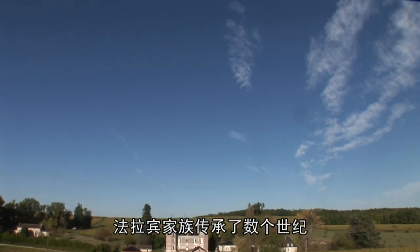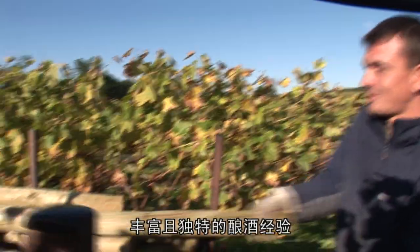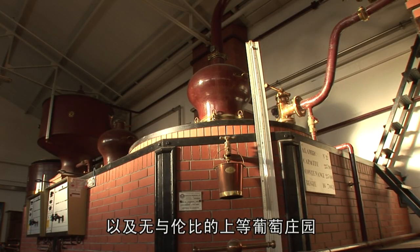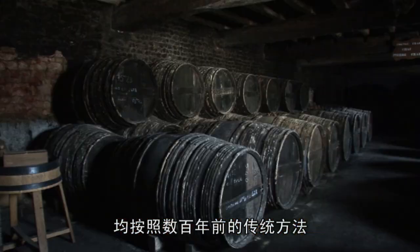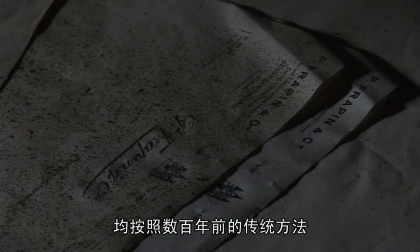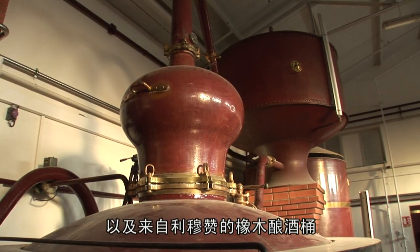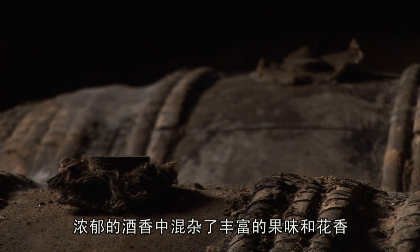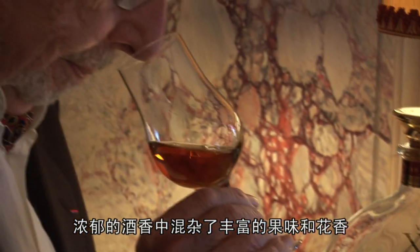The Frapin family has passed down their unique distilling processes and incomparable vineyard over centuries. All the processes, from the grape planting, through harvesting, pressing, fermenting, distilling, to the storing, still use the traditional methods created hundreds of years ago. The red bronze alembic is from Charette, and the oak casks are from Limousin. You can appreciate their craftsmanship when you smell one of their cognacs.